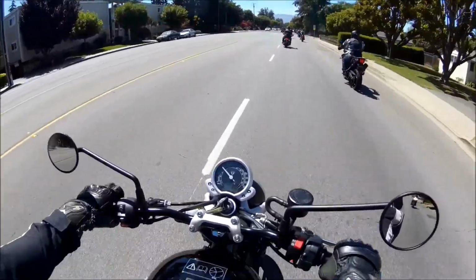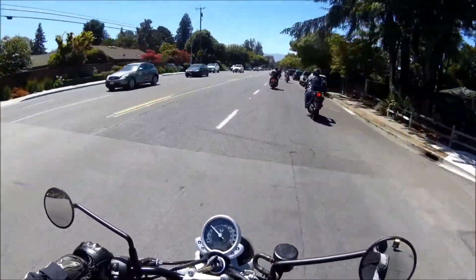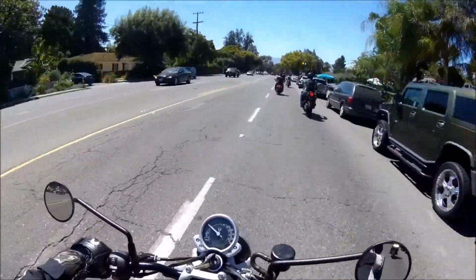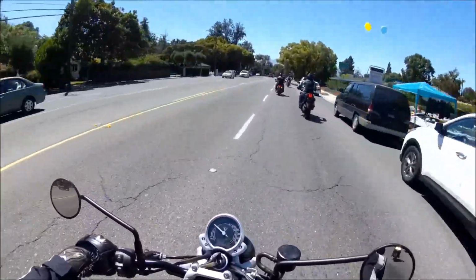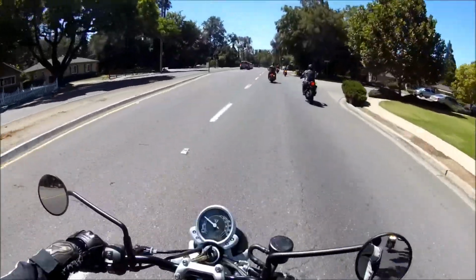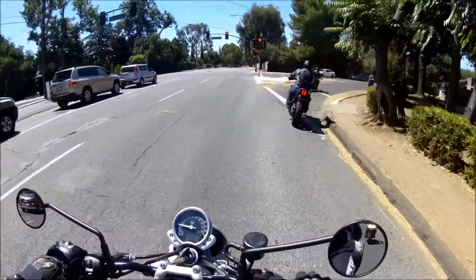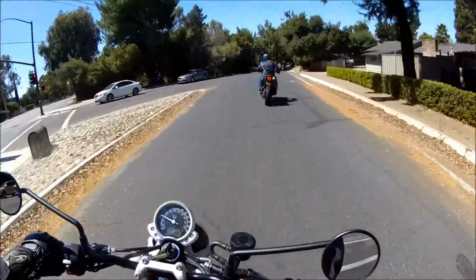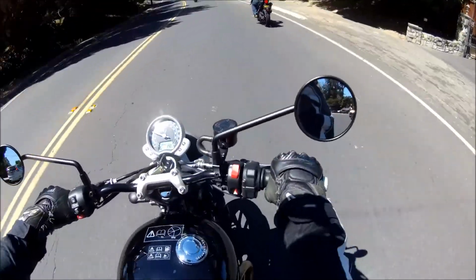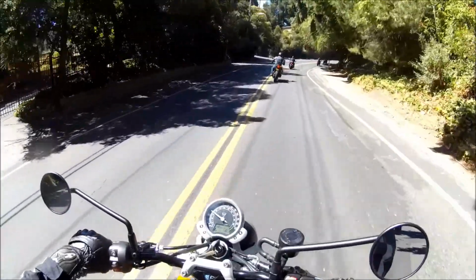Man, the clutch pull is very light. I like that. I like the engine's characteristics. It seems like the Moto Guzzi feels a lot more tame than this one, man. This one feels more wild. Very easy to ride bike. I would recommend it for a beginner. It might be a little too much power for beginner riders, but you know.